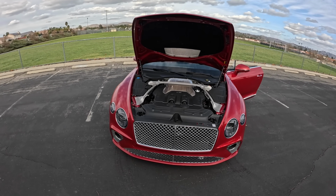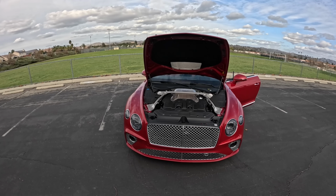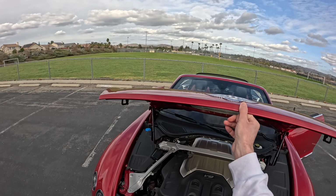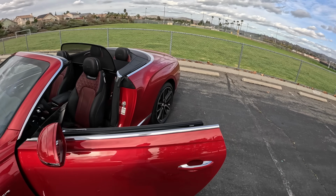The W12 has been discontinued, but that would be the most Bentley vibe when it comes to the GT, even though it's still an Audi Volkswagen engine. Anyway, let's play with the roof for a second, and then we'll jump in and go for a drive.